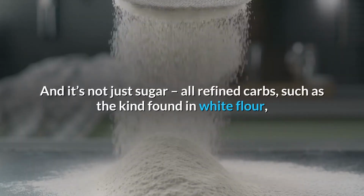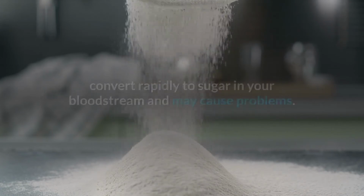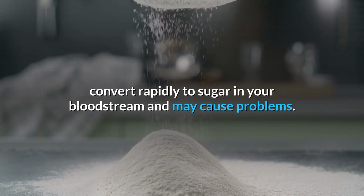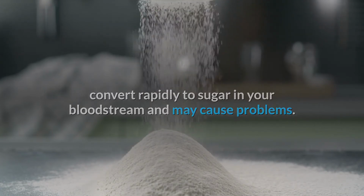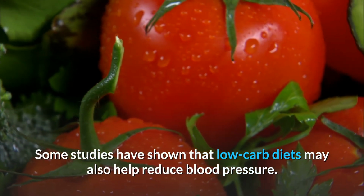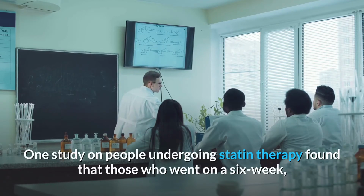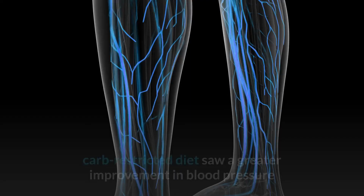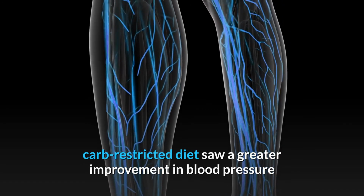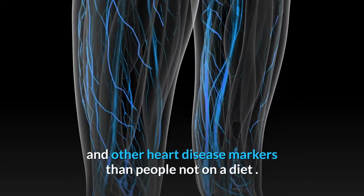And it's not just sugar. All refined carbs, such as the kind found in white flour, convert rapidly to sugar in your bloodstream and may cause problems. Some studies have shown that low-carb diets may also help reduce blood pressure. One study on people undergoing statin therapy found that those who went on a 6-week, carb-restricted diet saw a greater improvement in blood pressure and other heart disease markers than people not on a diet.